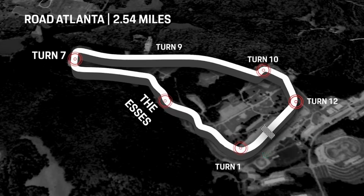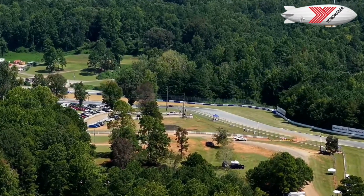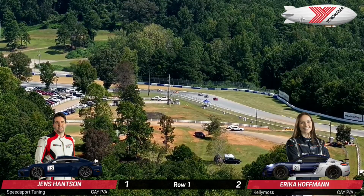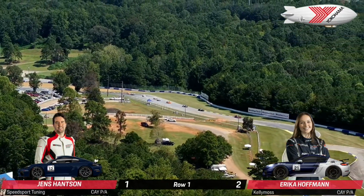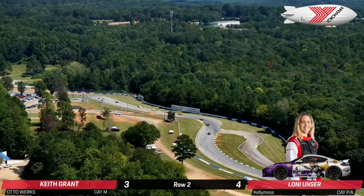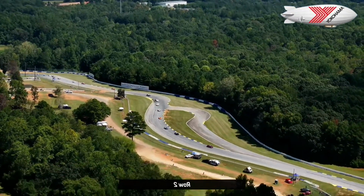Without a doubt, it's going to be challenging. We've already seen a few drivers get caught out by it in our practice and testing we've had. But now it's time for race 1. And it starts like this with Jens Hansen on the front row alongside Erica Hoffman, her second front row start this season. She'll then be ahead of Keith Grant on our pole in the Masters. Lonnie Unser starting 4th behind them.